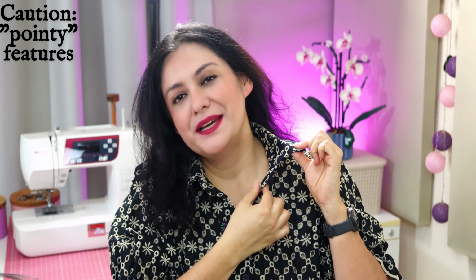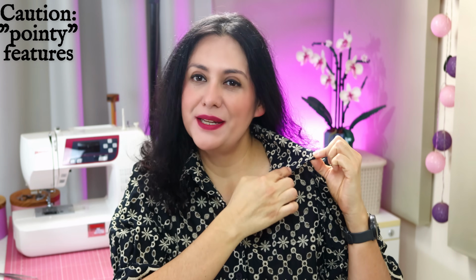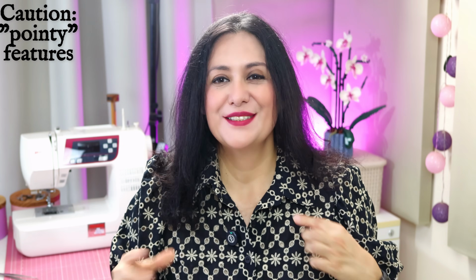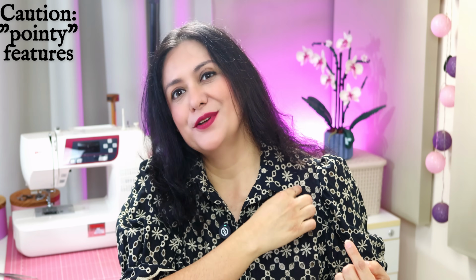Pointy bits like this, like collars and lapels, depending on the openings of the eyelets and how big they are, you might end up with a hole right there on the point. When you're placing your pattern pieces on the fabric, draw your seam allowance so that you know to place it on an area of the fabric where you have solid cotton or solid linen or whatever the base of your fabric is, so that you can turn your corners and sew your seams without having an opening right there on that spot. That's something to think about.